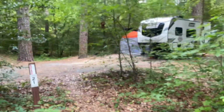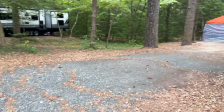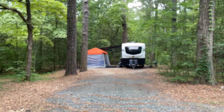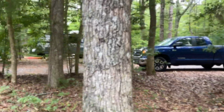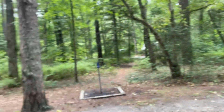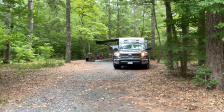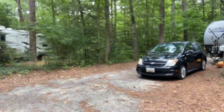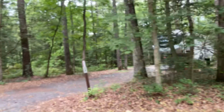This is site 21. Site 21 is very level, easy access, got good leads in and out, and you could fit just about any rig in there and level it easily. This is site 22. There is water directly across, and site 22 is deep and level, nice and wide at the back. This is site 23. Site 23 could give you a little problem with the angle. You have to curve once you're in the site, but otherwise not too bad.